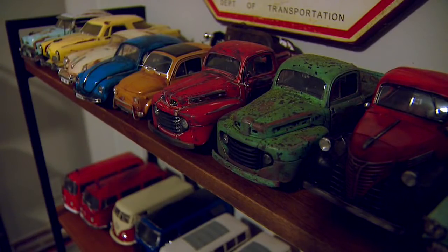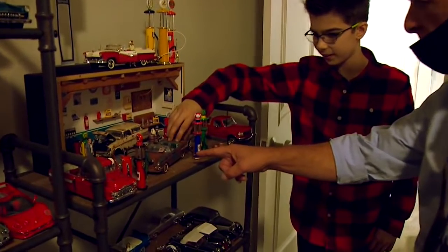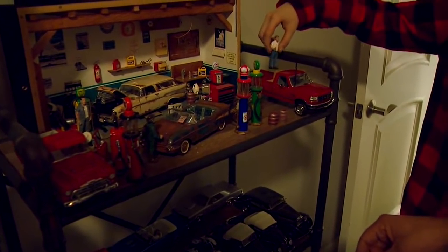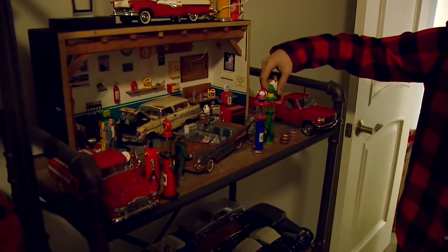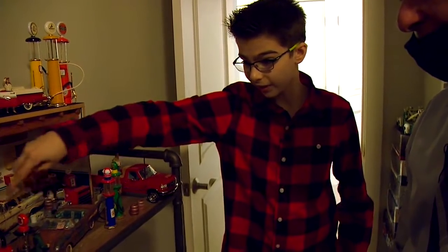made. You see a car. I can name it. For real. What's that car? It's a Chevrolet Bel Air. What year? 1957. What's that car? The Chevrolet Nomad, which has the same 1957, and this is the same front end.